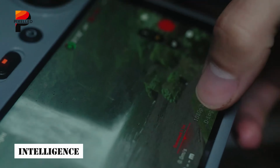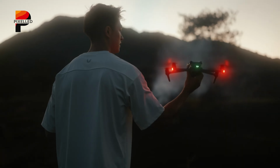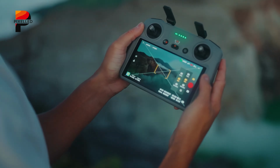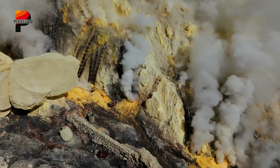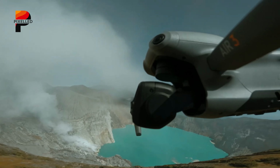The Air 3's active track and waypoint modes were competent, but early rumors suggest the Air 4 will leverage AI to make these tools more intuitive. Think of a tracking system that not only follows a subject but predicts their movements, say a snowboarder weaving through trees or a dancer improvising a routine.